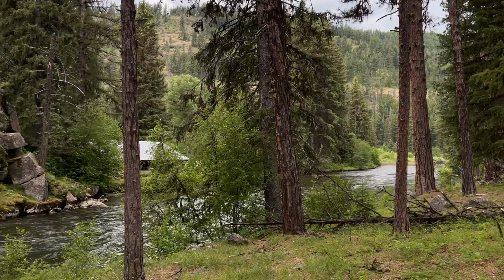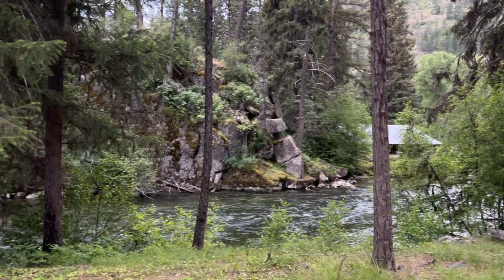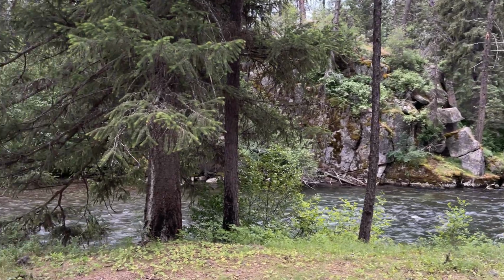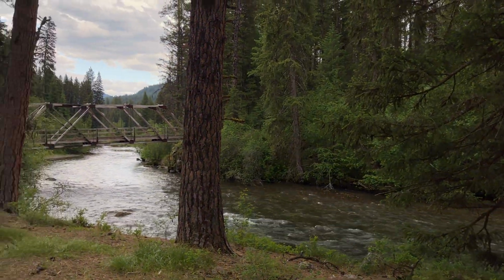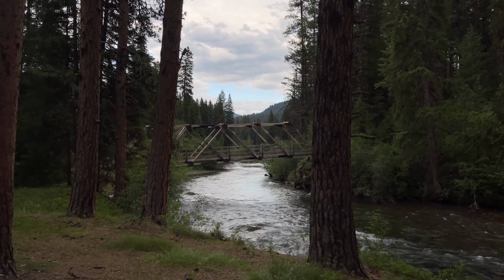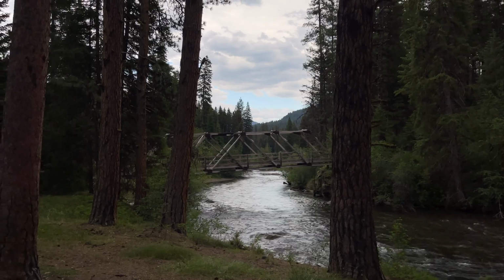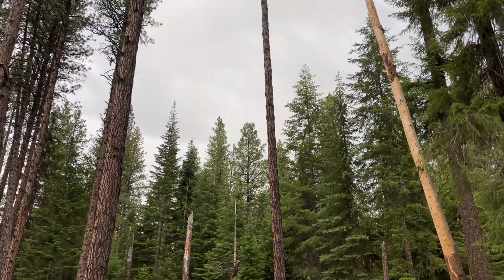That's a little cabin over there from the ranch we're near. And this is the Minam River. We were pronouncing it wrong. Apparently it's Minam, not Minam. So that's a beautiful bridge that we crossed earlier, and over there is blue sky. Yeah, we have a great campsite to enjoy the storm from.